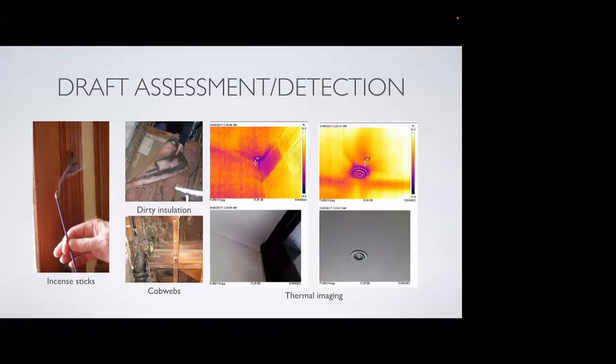You can then go into your roof and inspect the insulation. If you have dirty insulation, it's a sign that air is flowing through it, and the insulation will act like a filter, capturing all the dirt particles and making the insulation dirty. So if you see dirty insulation, you know you've got a fairly significant draft.